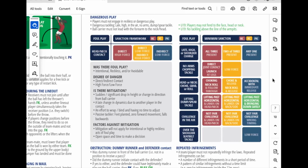So for me, it's where did he hit? Is it a joint? Is it a knee or a thigh? If it's a knee, it's high force.